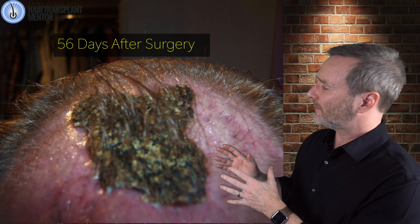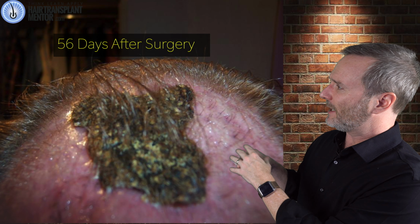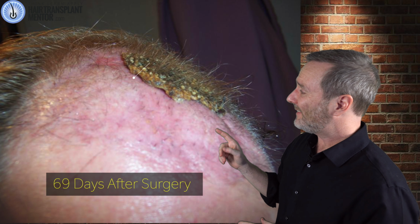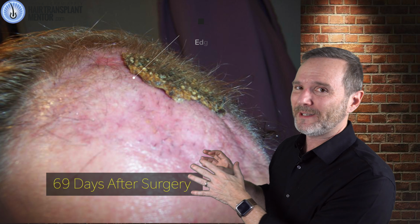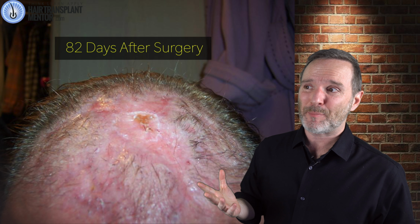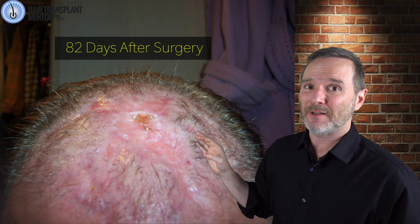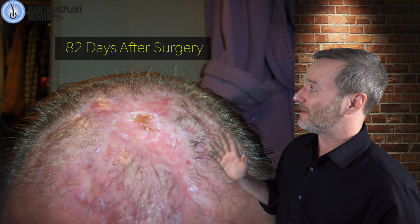Day 56, the smaller areas of the necrotic tissue have shed their scabbing, and then it's kind of coalesced into the main scab in the center. Then day 69, the surrounding area is settled a little bit, but it's still really inflamed. By day 82, most of the scabbing is gone, 98%. There's a little bit left in the top center, but you can see that the rest of the hair around it is also affected. There's a little bit of growth from the graft work surrounding it, but it's not looking very good.